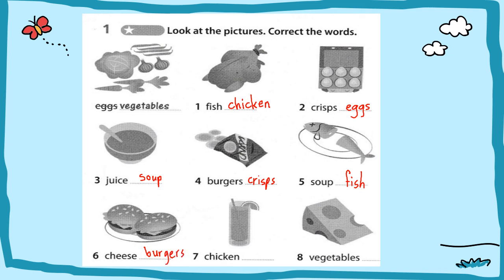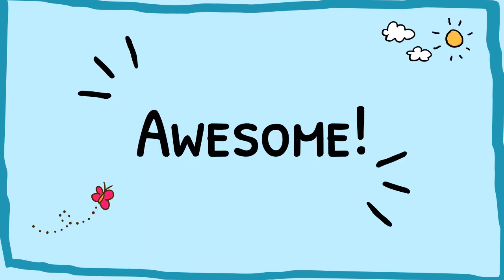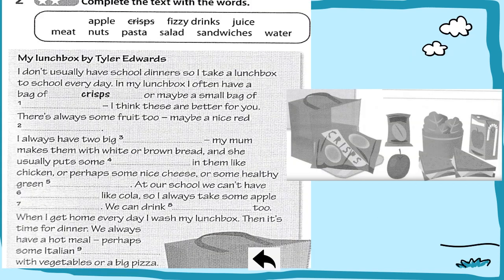Is this the picture of a chicken? No, what is the answer? It's some juice. Is this vegetables? No. This is cheese. Right, okay? So, you are awesome! Next, let's proceed to exercise number 2.